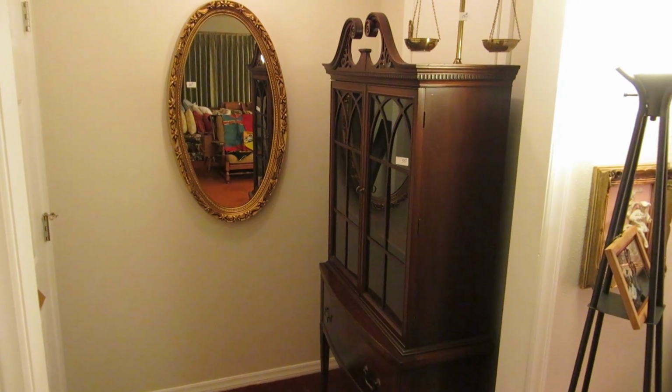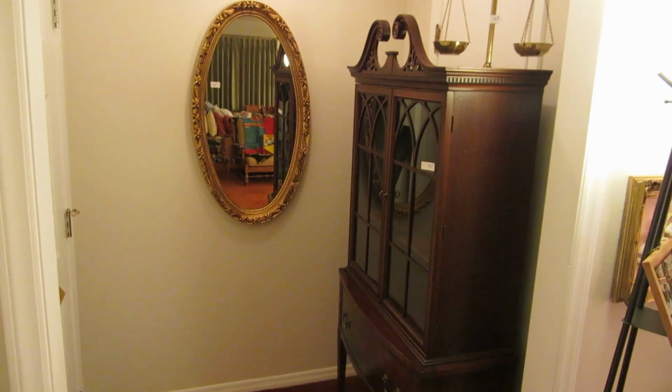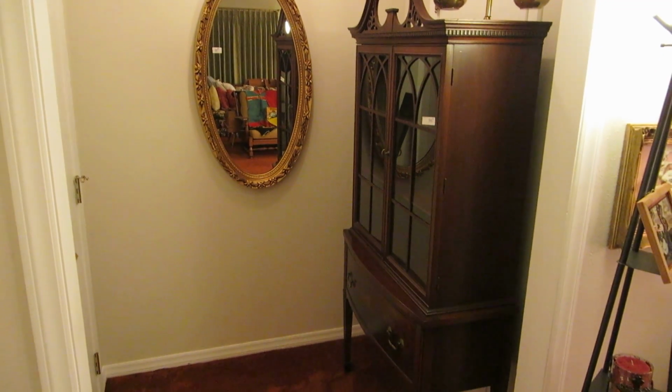Welcome to our estate sale preview this week. This week we're just south of Windsor Hills, which is at 23rd and North Meridian. We're going to start in the living room.